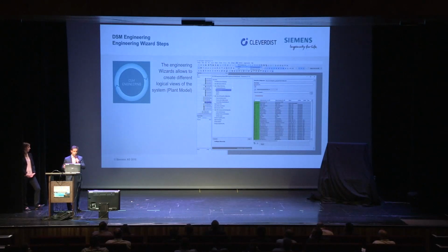As well, we are creating all the logical views of the system. So the plant model is also implemented using the same functionality. So just files, actually, file-based engineering.